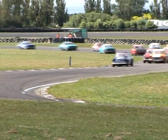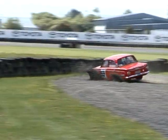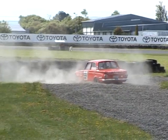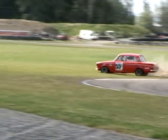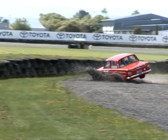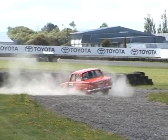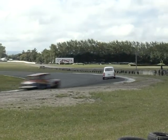So there is the number 1, the Anglia. Next to be 16, Wayne Davies. And off the field goes number 55, Albie Collier, and nearly puts it on the roof. Well, have a look at it on the replay. He gets a tap there from Jim Eminger by the look of it, and it's just enough to send the veteran into the gravel trap. And the Mark 1 pivots up on 2 wheels, but safely comes back down onto 4.